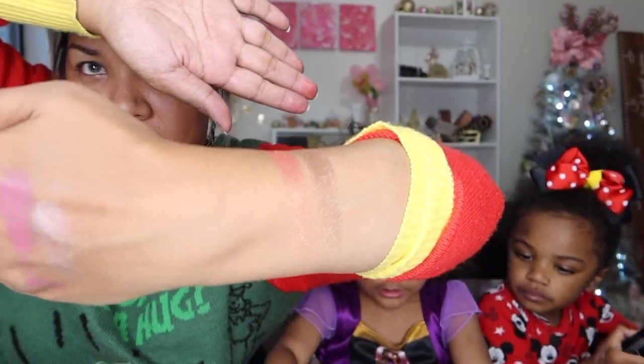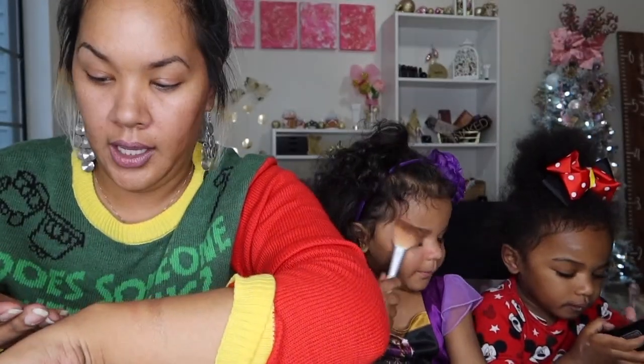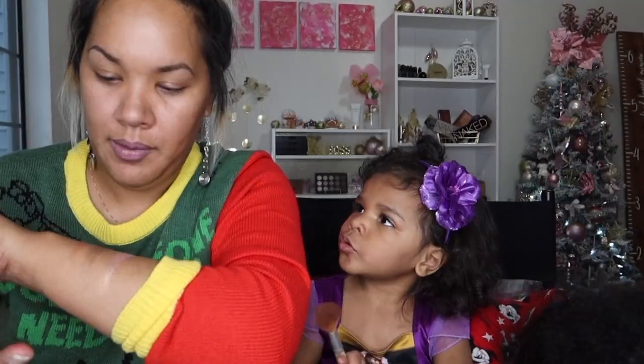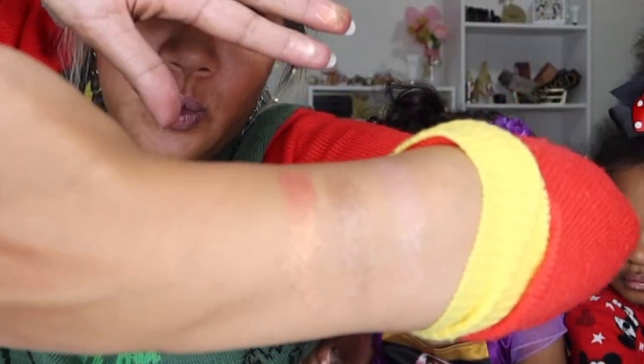That's them. I'm going to block my face out. Let's see. How's it look? Oh, okay. You can't even see one of them. Did I even swatch one of them? The top one you can't see. Oh, maybe I didn't even swatch it. I don't know. Okay, so that's them. I like them. Okay, blend it out a little. That's what we get. What do y'all think? I like it.